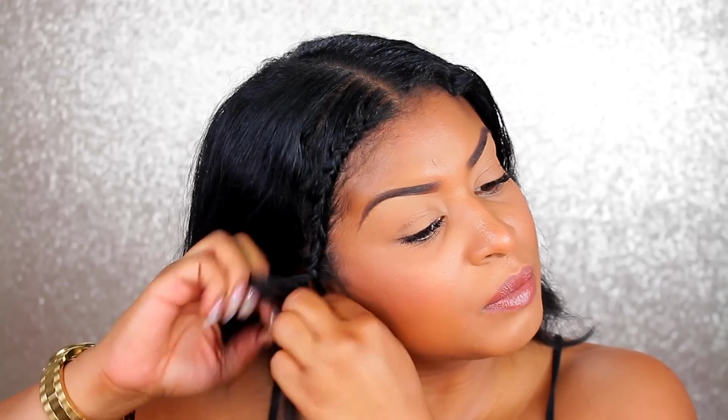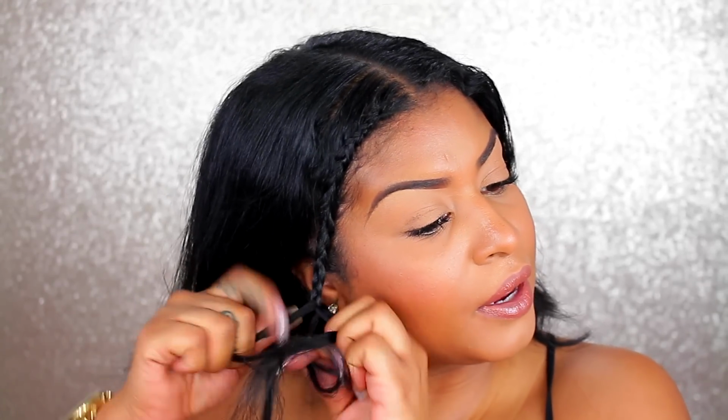I try to keep it as neat as possible just because it's in the front right there, but if you're not good at braiding, you can definitely twist it. That's an option too. Just get it and twist it backwards, and it'll give you pretty much that same effect. And then I just pull in as much of my hair as I can and bring it backwards.